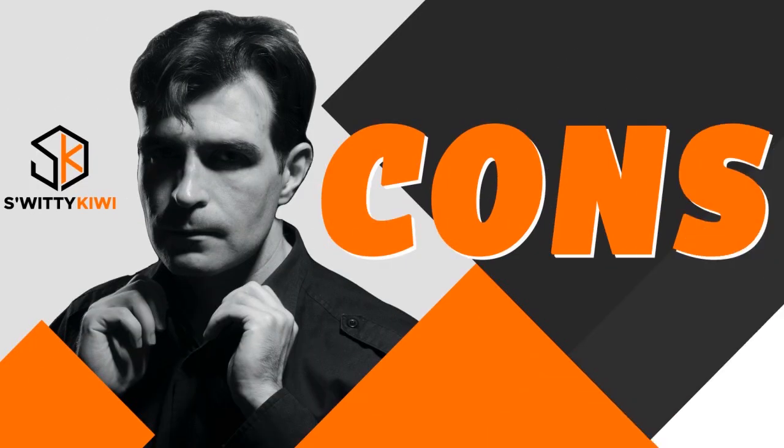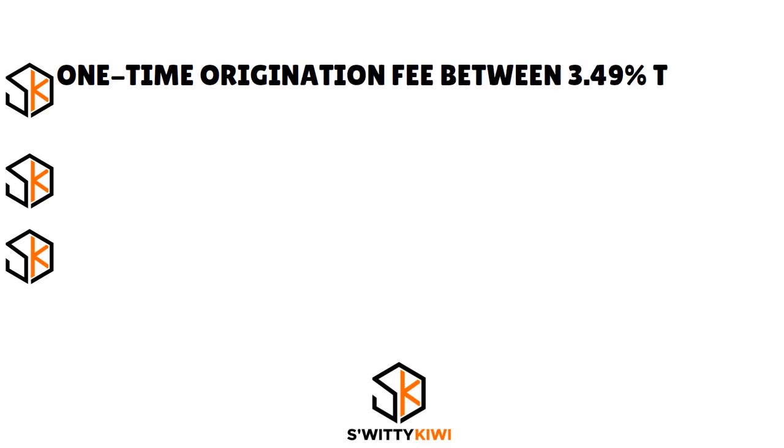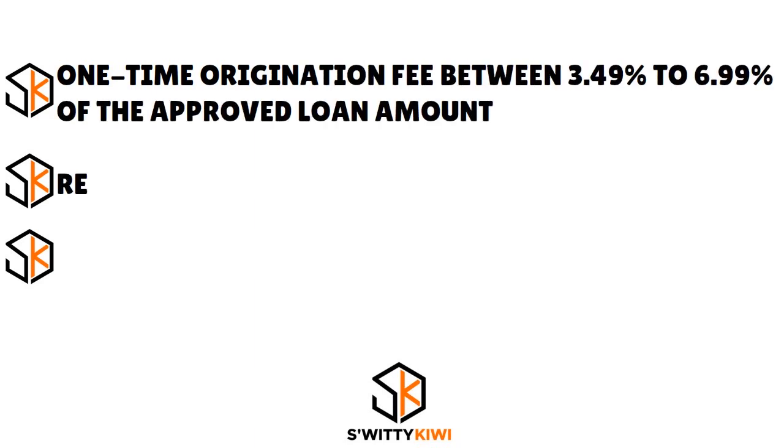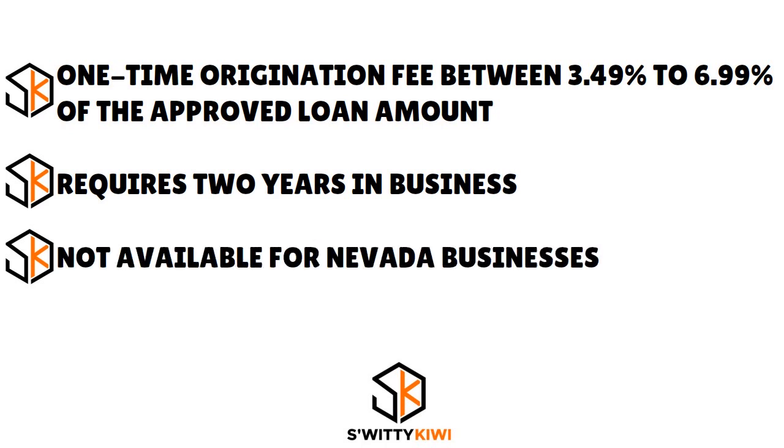What about the cons here? One-time origination fees between 3.49% and 6.9% of the approved loan amounts. They do require, in some cases, 2 years in business, and they're not available in Nevada. So if you are based in Nevada, you're not going to like what Funding Circle is offering you. But overall, this is a great lender.